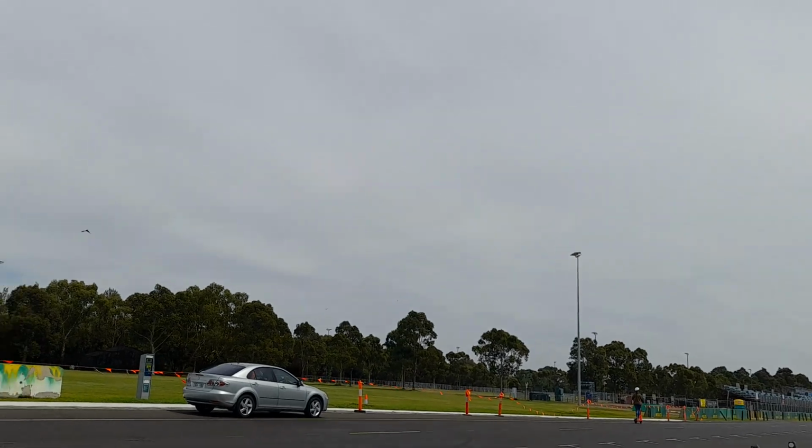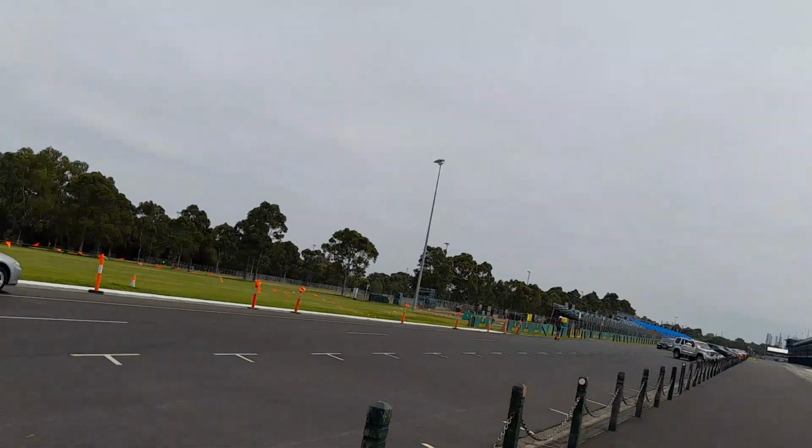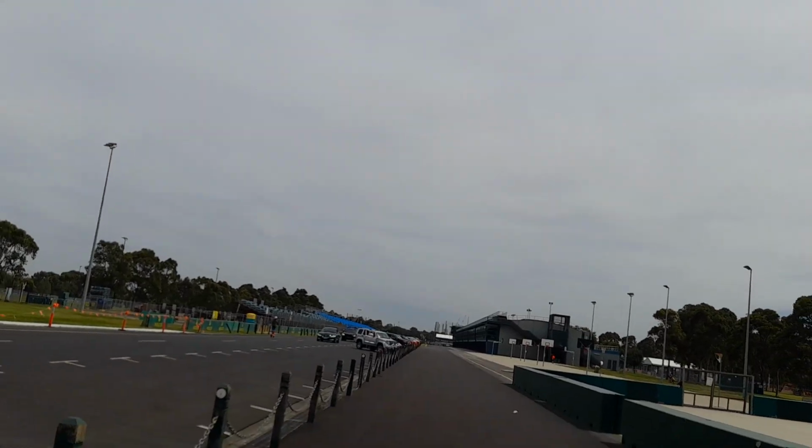A lap has been completed. Look at all the open space just over here and behind the grandstand. Behind the grandstand is where we're going to see food courts, maybe a couple of merch stands. But yeah, I can't wait to get back.